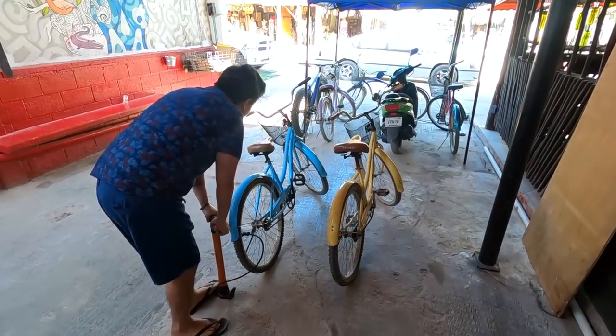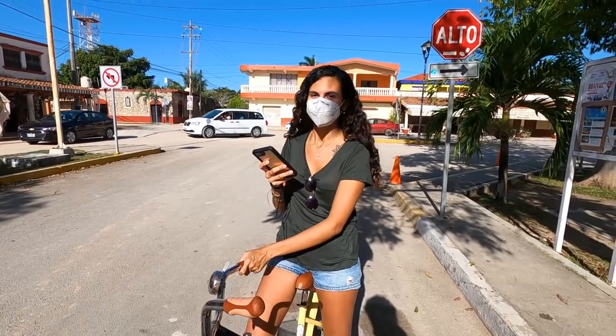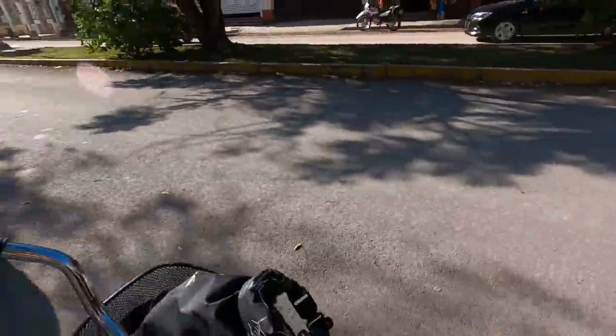So just like the last video, we decided to rent some bicycles, especially here because there's not many cars, so it'll be a nice way to get around. And we're gonna head to a cenote now that's on the lagoon, and to walk there it would have taken an hour, so definitely better on the bike. I think it's about 18 minutes, so we're gonna be heading there now. Which way is it? That way.